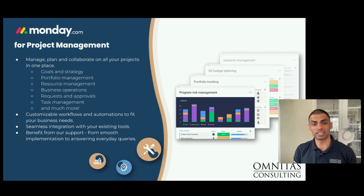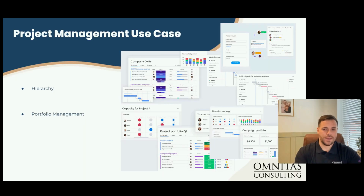Now, of course, all of this can be integrated with your current tech stack. It's got all the bells and whistles that Monday provides through customized workflows and automations. Yeah, absolutely. And one of the major focuses for us, if we get kicked off with the project management side of things, as you can see here, is the hierarchy and portfolio management piece with our clients.